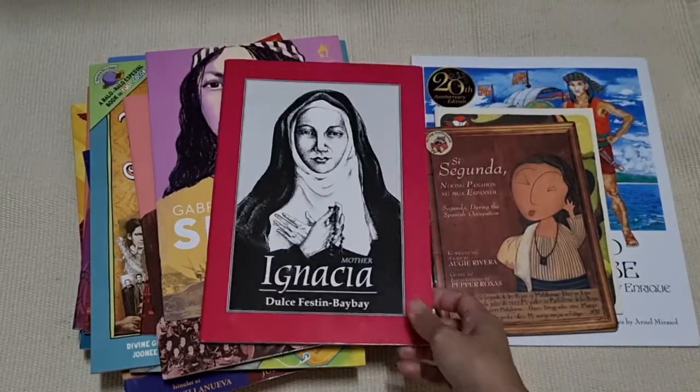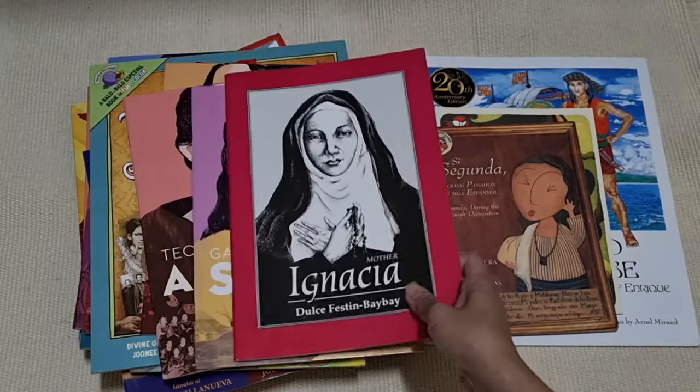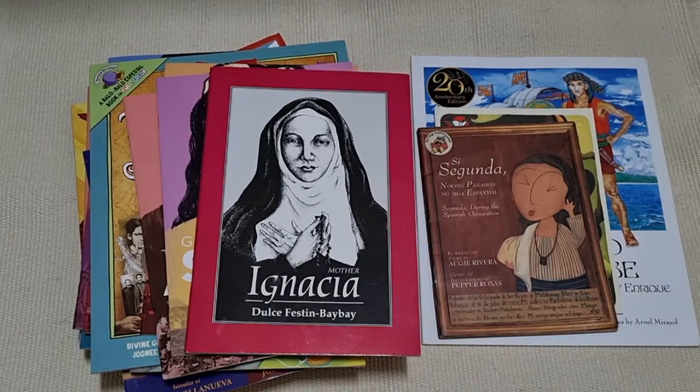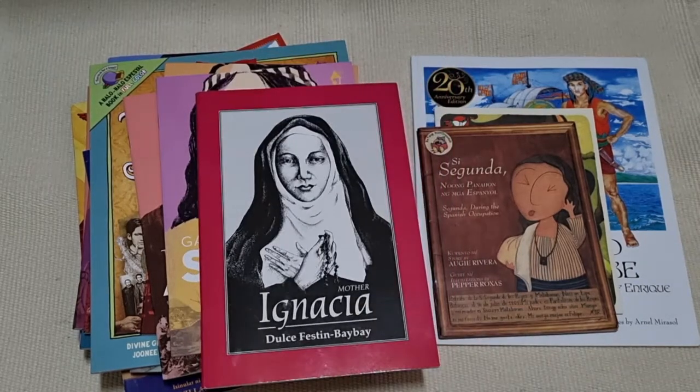If you're not familiar, these Great Live series are from Tahanan Publishers, Tahanan Publishing, and they tell the story of these great lives. And it's such a wonderful read, especially if you're a history buff like me. It's such a wonderful read, and I highly recommend this series, because I've learned a lot from it, and I know my son will learn a lot from it.